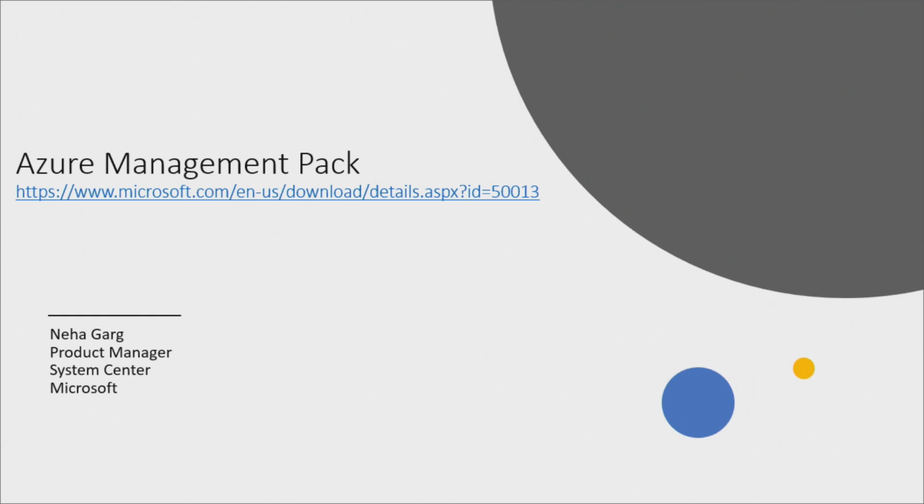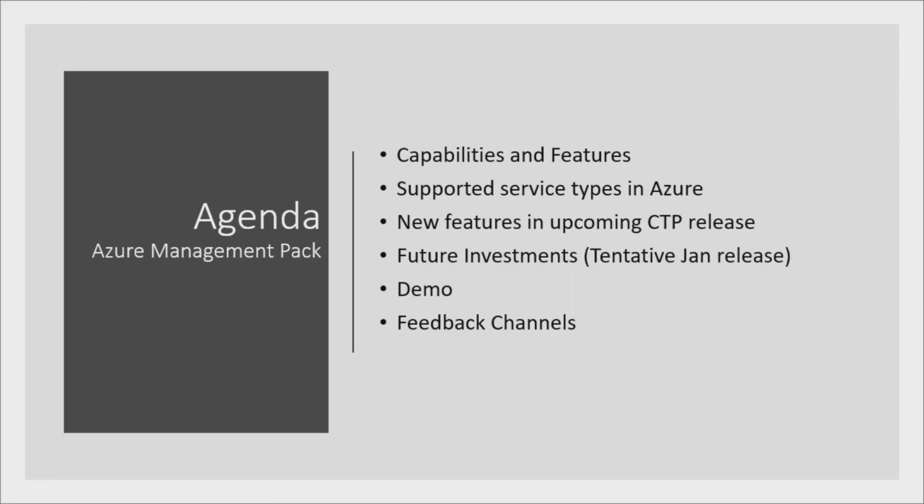So towards that step, we have the Azure Management Pack. I'm going to talk about what this Azure Management Pack is, how you can deploy it, and what all capabilities it provides. So quickly going through the agenda: capabilities and features of Azure MP, and what all service types are supported by the Azure Management Pack at present. Let me rephrase that: the list keeps on growing as we receive feedback from our customers. So please feel free to add your feedback if there is any service type which you would like to see in the Azure Management Pack in the future.